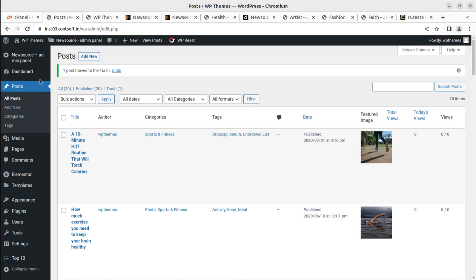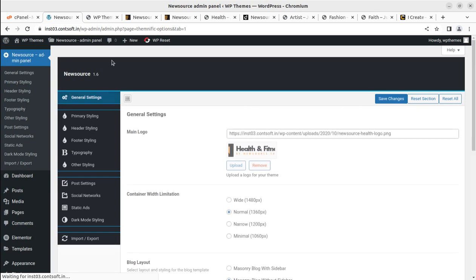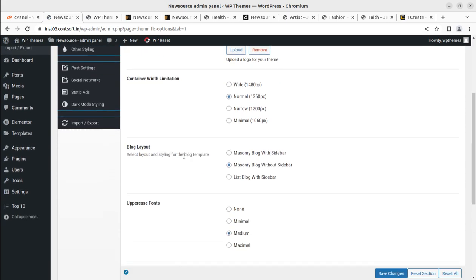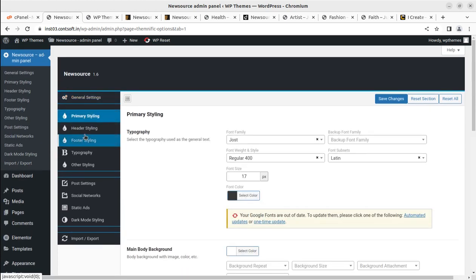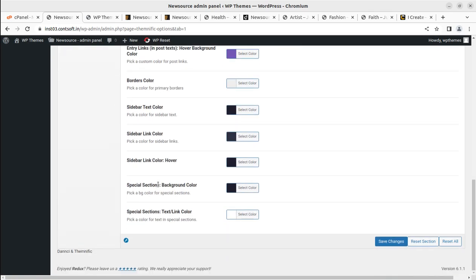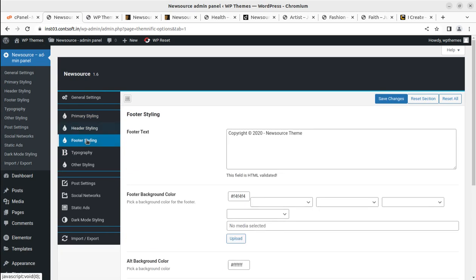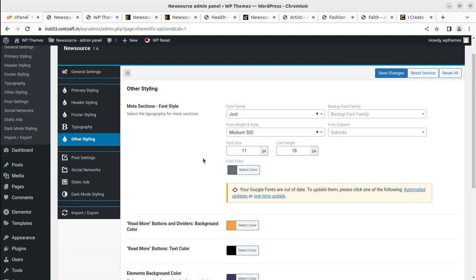So okay, next I am going to show you the theme panel through which you can really control your website. And this is the theme panel, and you can go for basic settings for your website. This is general setting. I'm going to show you very quickly what is available here. In general setting, you can upload the logo, set container width, blog layout, and general fonts. Primary styling, like you can set the typography and border color, inter-links, and the link color option, and all the color options are here. Header styling, footer styling, typography, and other styling are all available. So basically it is focused on the fonts that we are using and the colors that we can easily check.